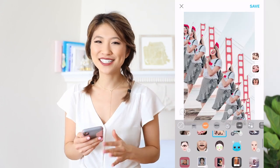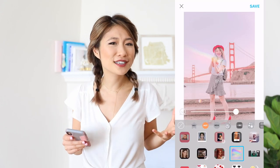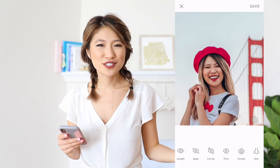If you're really into videos and you want to upgrade your stories, definitely check out Snow. They have so many different filters that make you look super cute. You can even add in makeup, which is very unique to Snow, so you can add in false lashes, change your lip color, blush color.